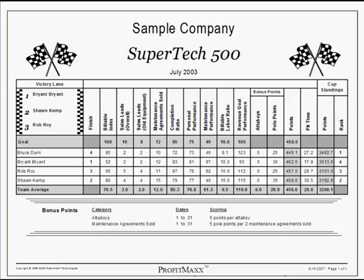Now what you have in front of you is the actual Supertech 500 results for July. Again, these are real people with real numbers. It shows our 4 technicians over to the left. If you have 2 techs, it'll show that. If you have 15 techs, it'll show them. And across the top, it shows the 9 key performance indicators: your billable index, your sales leads overall, your sales leads on old equipment, your maintenance agreements sold, the completion ratio, your personal performance, the maintenance performance, billable labor rate, and the revenue goal performance.